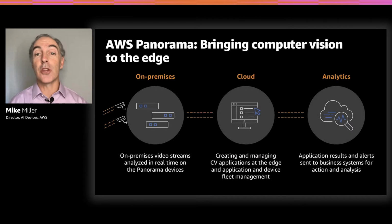AWS Panorama is a new machine learning appliance and SDK, both of which allow organizations to bring computer vision to their on-premises cameras to make automated predictions with high accuracy and low latency. With AWS Panorama, companies can use compute power at the edge without requiring video streamed to the cloud to improve their operations by automating visual inspection tasks like evaluating manufacturing quality, finding bottlenecks in industrial processes, and assessing worker safety within their facilities. Let's talk about Panorama components.